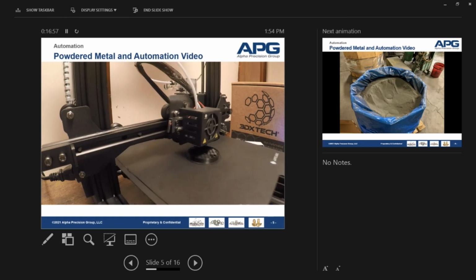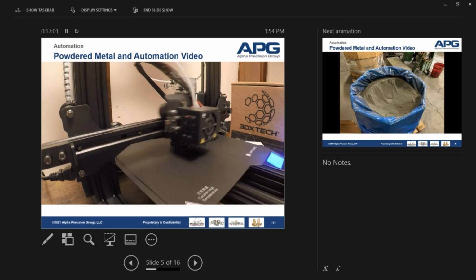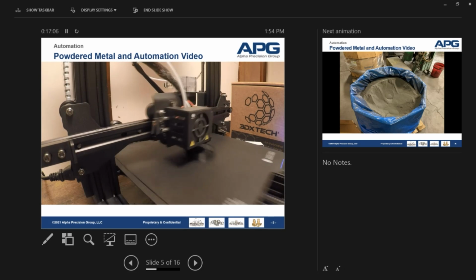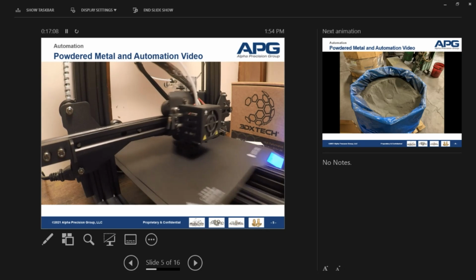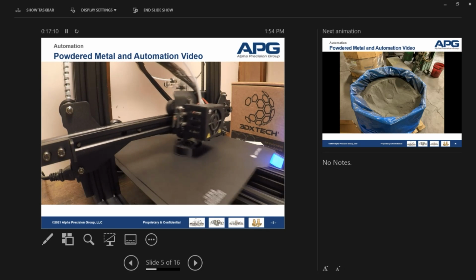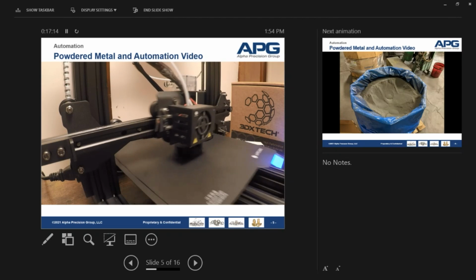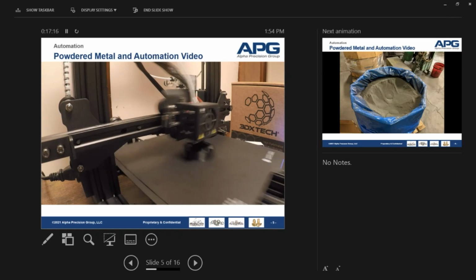And as you can see on the right, that cardboard box, 3DX Tech, I use a lot of filaments from them. I get carbon fiber filled filaments if I want something really strong. Great company, I think they're out in Michigan. They're my go-to for these guys and for all different types of filaments. They even make flexible filaments, if you need to have something that bends.